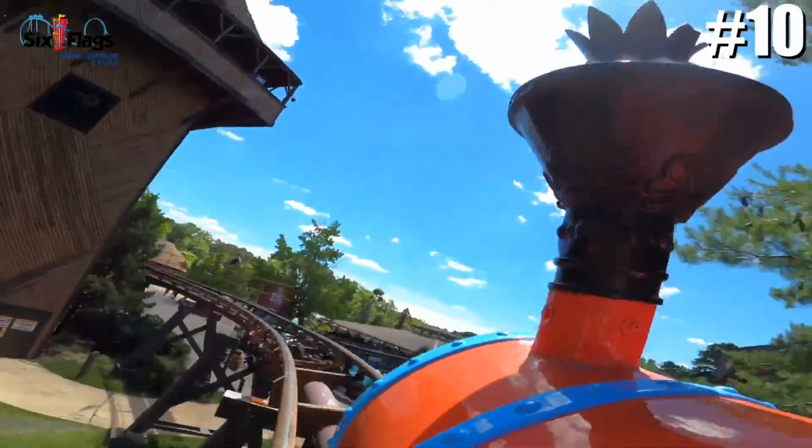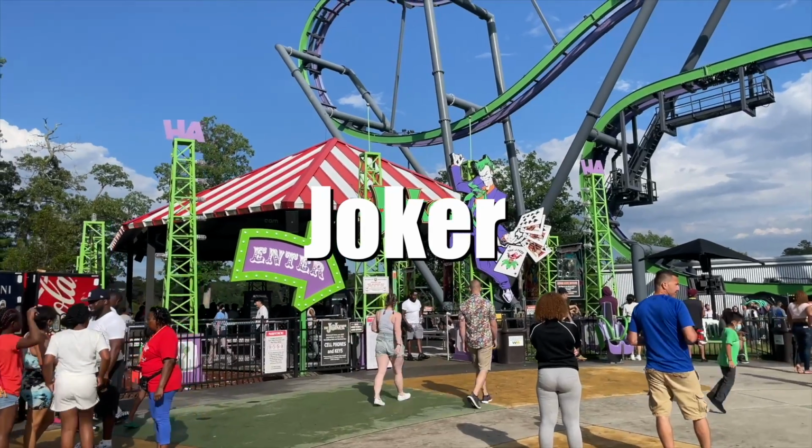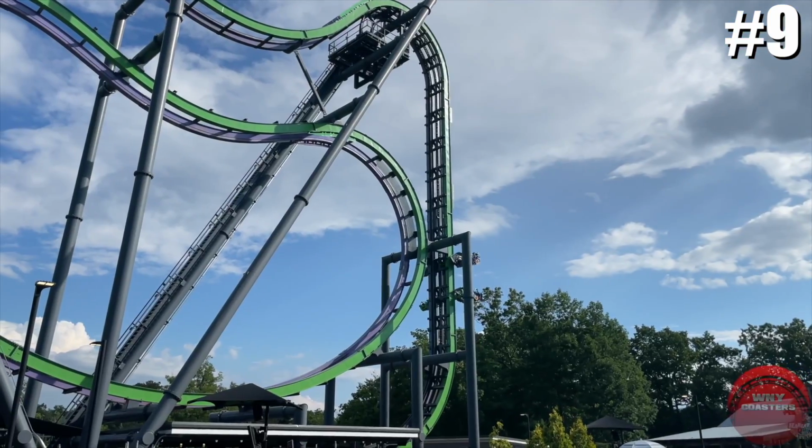Overall, Runaway Mine Train is a classic family coaster that I think everyone should try to experience. Number 9, Joker. Kicking it up a notch, we have Joker taking our number 9 spot.